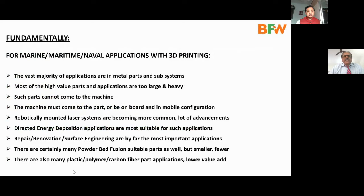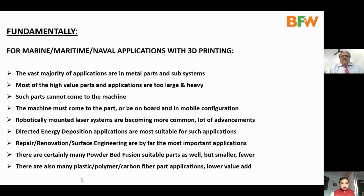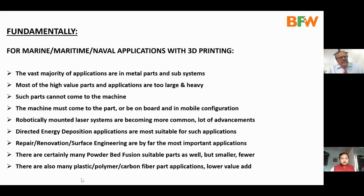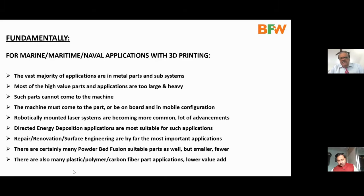Fundamentally, for marine, maritime, and naval applications, the vast majority are in metal parts and metal part subsystems. Most of the high-value parts are too heavy and too large. Such parts cannot come to the machine, so the machine must go to the part or be on board in mobile configuration. That is happening more and more. Robotically mounted laser systems are becoming more common, especially in Northern Europe for some reason. I don't know why, but in Finland, Norway, Scandinavia, Holland, they're becoming more and more common.